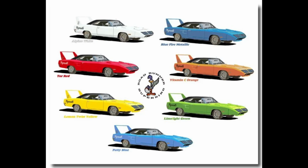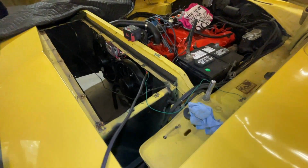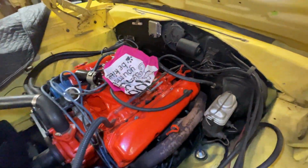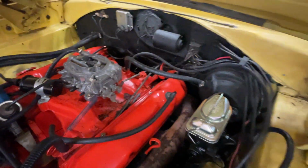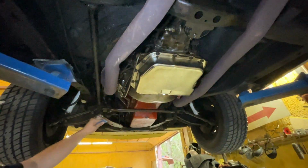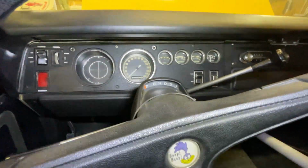Now, they come in at least 7 colors: the Alpine White, Blue Fire Metallic, Petty Blue, which is rare, Tor Red, also rare, Vitamin C Orange, Lemon Twist Yellow, which was the most common, Limelight Green, which is rare, and the engine was either a 426 or a 440. The 440 could be, say, 375 or 390 horsepower. Transmission was a 4-speed manual or the 3-speed auto.